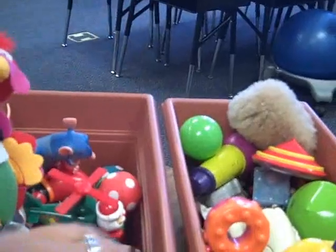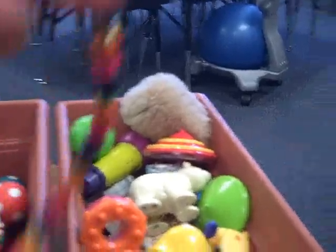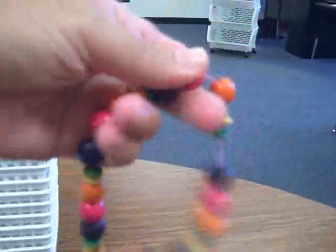This is a little bumblebee that, oh, let's try that again. He vibrates when he pulls his little tail, so it's a good sensory interaction. My students love these. Yes, it's a necklace, but it's fun, it's colorful. You can move it, you can stretch it. It makes great sounds. You can leave it in the hand.